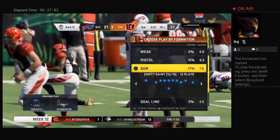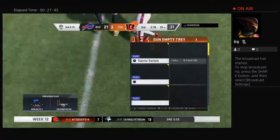They'll wind up losing 3 yards here. And it'll be 3rd and 10 now.